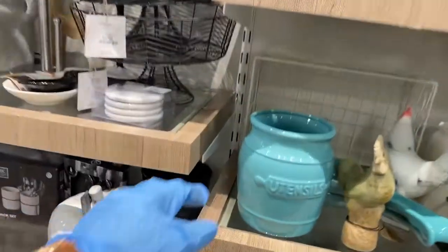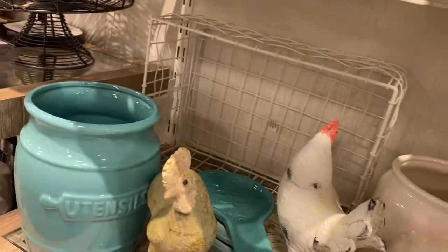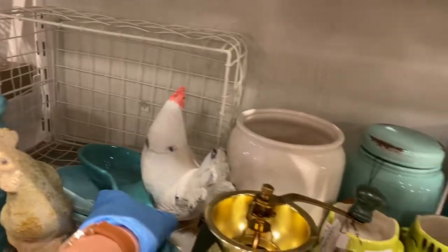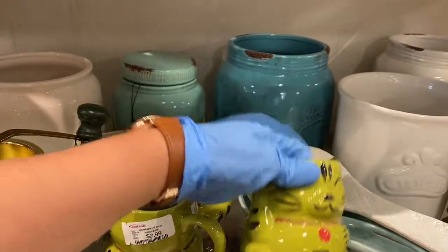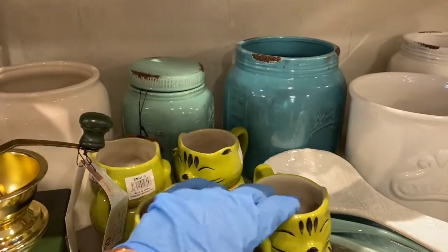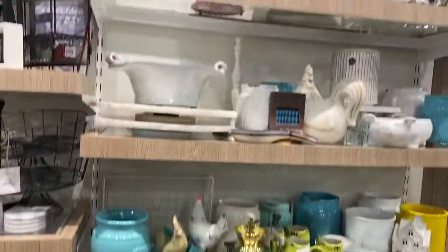Okay, so here's the utensil. $7.99. Okay, so these things are not on clearance, and here's the matching spoon rest for $3.99. Then you have these mugs, the cat mugs in this green color, and they are $2.99 each. You have more spoon rests and more canister holders there. Okay, that's what that looks like.